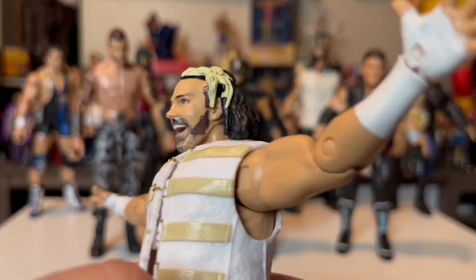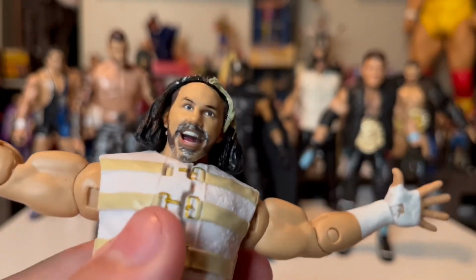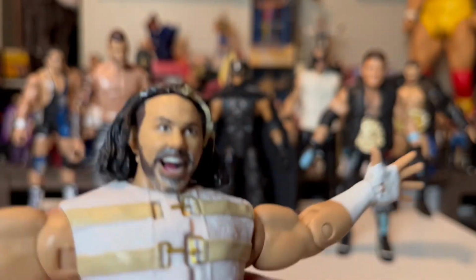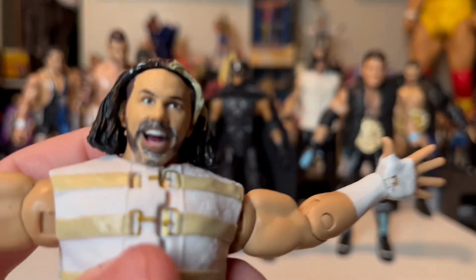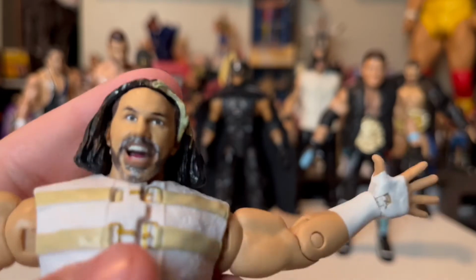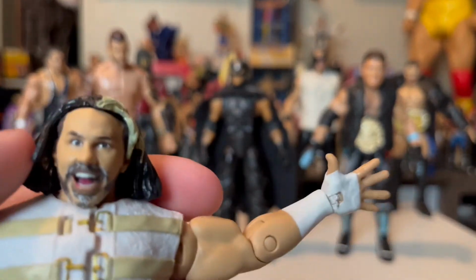Yes, and I do love the head scan that I chose to do this, because, oh my gosh, it is phenomenal. I think if my number one wasn't my number one, this would be my number one, and that is for sure, because I just love this head scan so much.